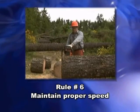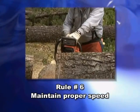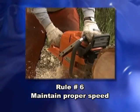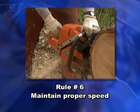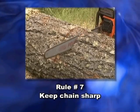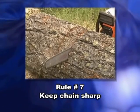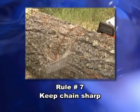Number 6 reminds us to maintain a proper speed when making a cut. Give the wood fiber a chance to react and release tension slowly, especially when dealing with blowdowns. And of course, keep the chain sharp. Let the chain do the work. Rule 7 says that there are very few things more dangerous than a dull chain.